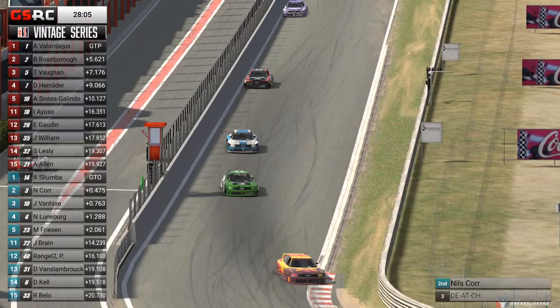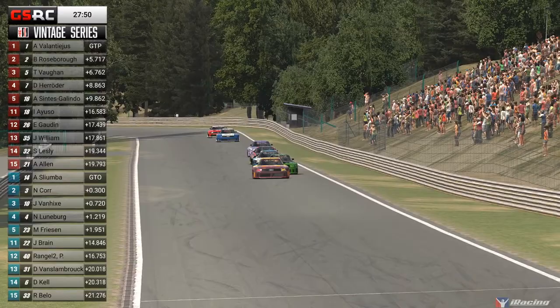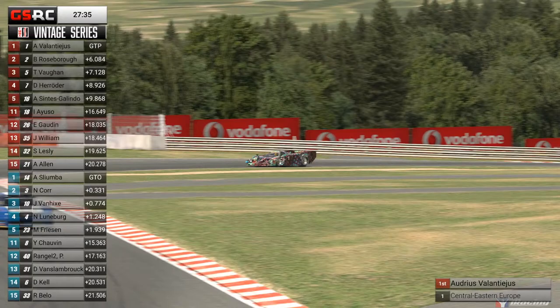Top four all here with the GTDs. I'm just seeing Valentinus. He's about to go up Eau Rouge and Raidillon. He is going to be here shortly. I'm going to predict where he is compared to the other cars. I think he may hit these guys coming through Pouhon. So just keep an eye. In fact, there he is in the distance. You just see him in the distance there on these front four, all fighting on. And he's already got past Cam Porter. He's lost a bit of time to Roseborough, but Roseborough has lost more time over the last lap.